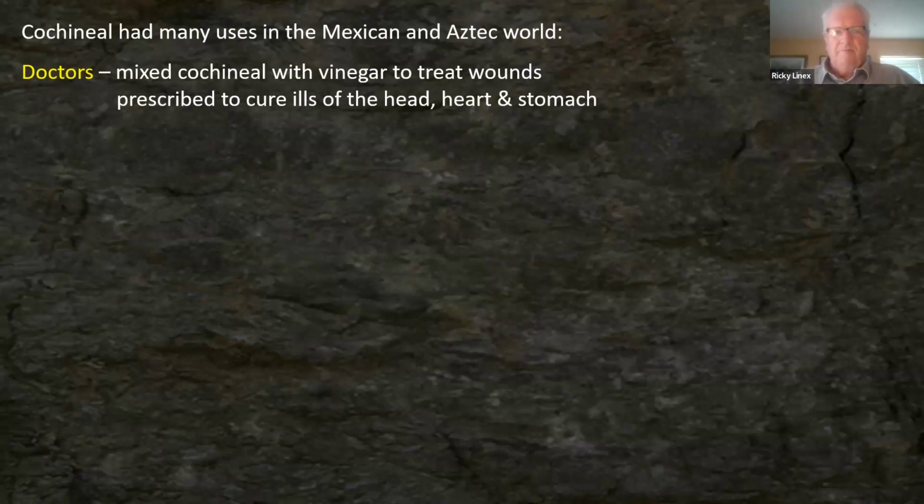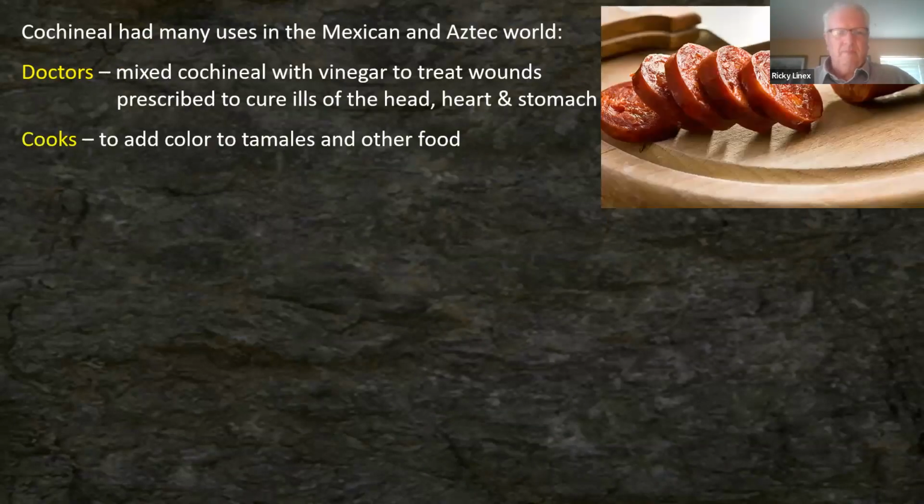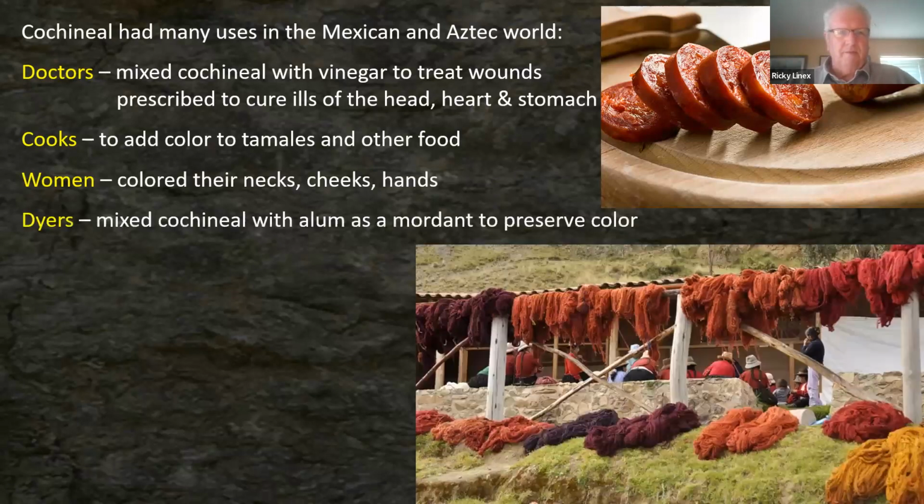Doctors mixed it with vinegar. This would be like a decoction to treat wounds, prescribed to cure the ills of the head, heart, and stomach. Cooks added it to tamales and other foods to give it flavor or to give it coloring. Women colored their necks, cheeks, and hands, like putting on lipstick and mascara.